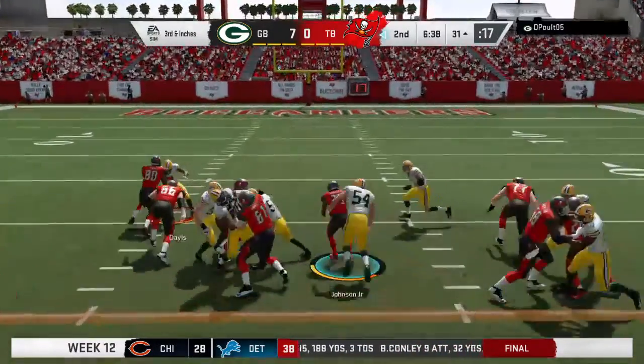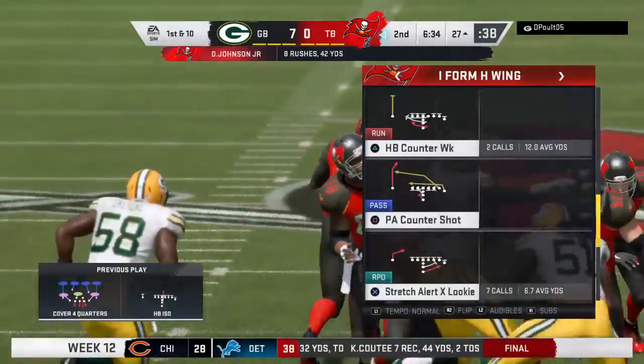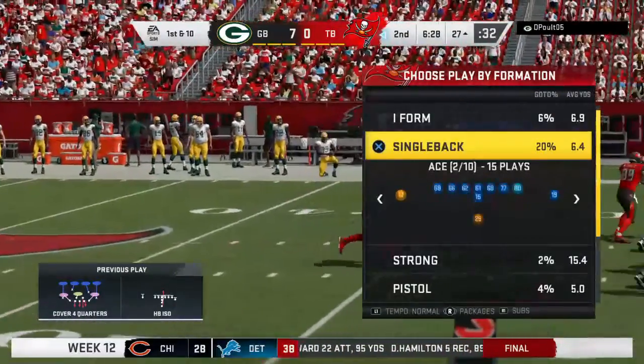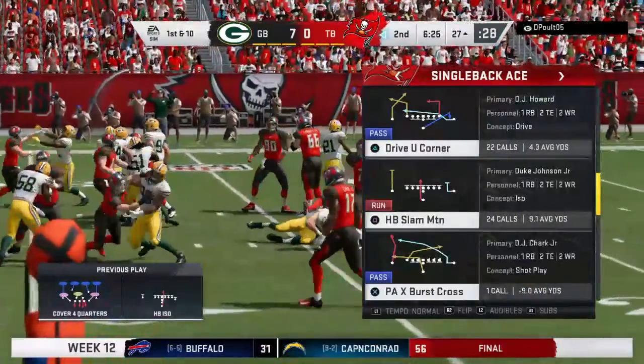They'll try and run for it. Here's Johnson, and he's able to pick up the first before he's taken down at the 27. It's a gain of 4 there, and it gives him a new set of downs. First down. First and 10 at the 27-yard line.